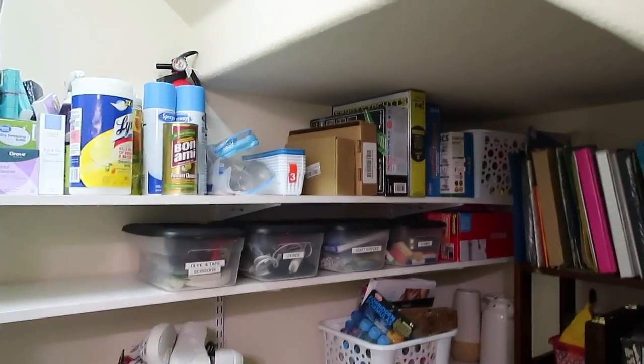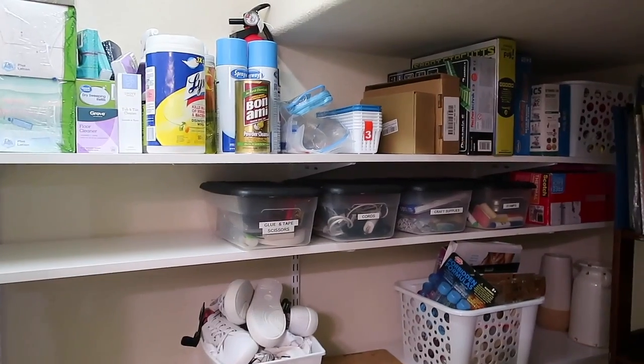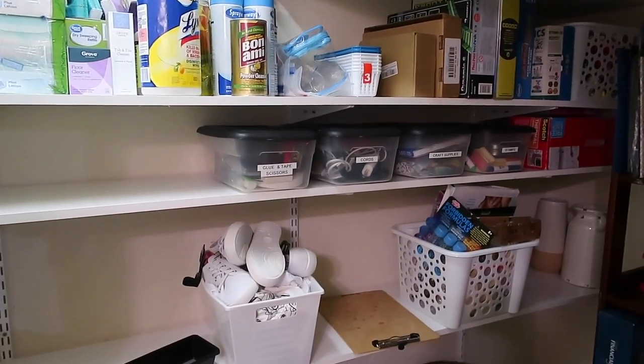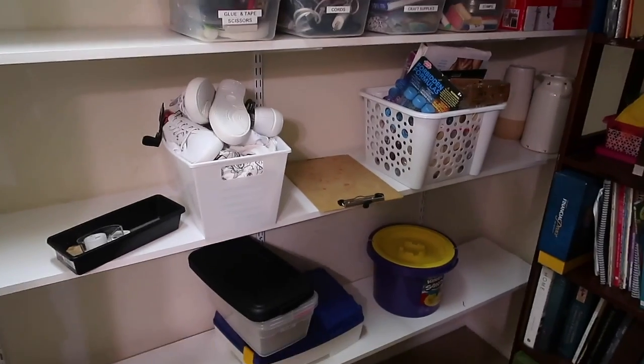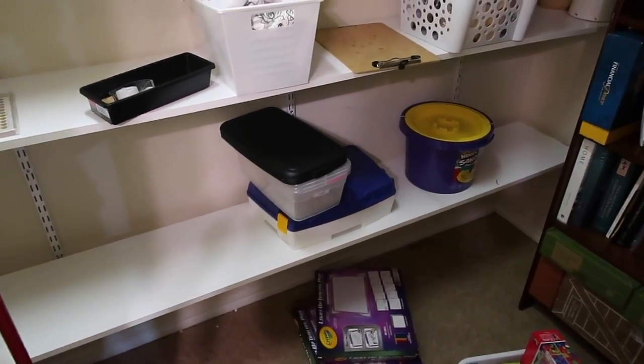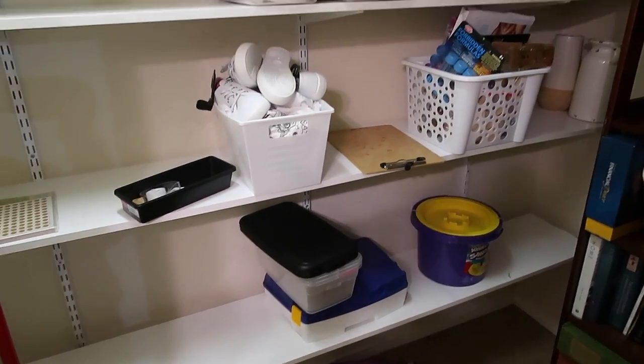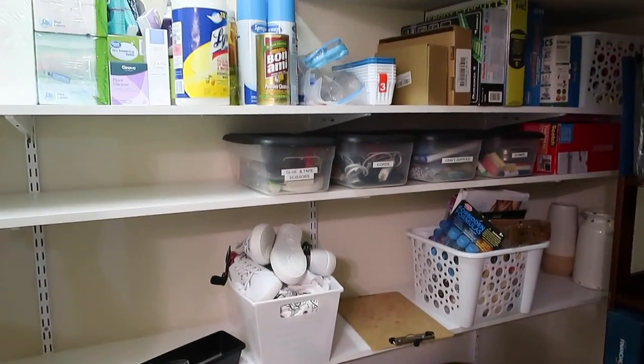So I had been putting stuff up here to organize, and I think I'm going to organize everything now for aesthetic purposes and also for what makes sense. Like what I want on the bottom shelf that I know Eric's going to be getting into and that he's okay to get into. And then work my way up to stuff that's going to be off limits.